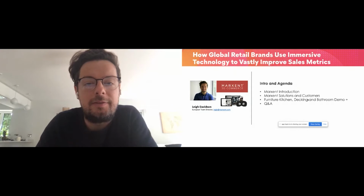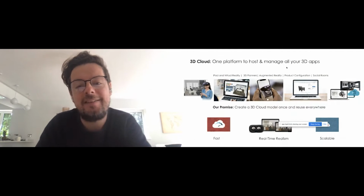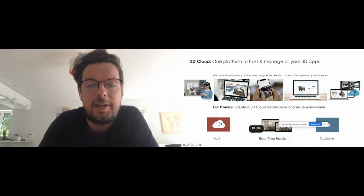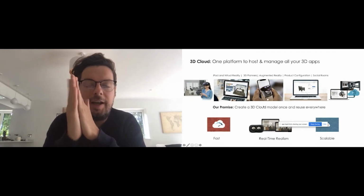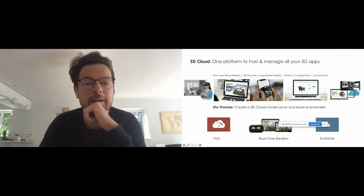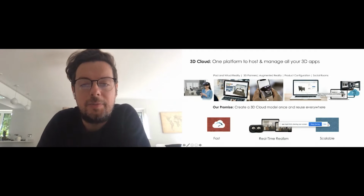Our aim is to help retailers with anything to do with 3D. We provide a platform so that any of our retailers can invest in a 3D asset, like the chair you see in the middle there. Instead of just thinking about one experience like augmented reality, a configurator or a room planner, they always know that they can scale, reuse and sweat that investment in content so that they can scale up different experiences.